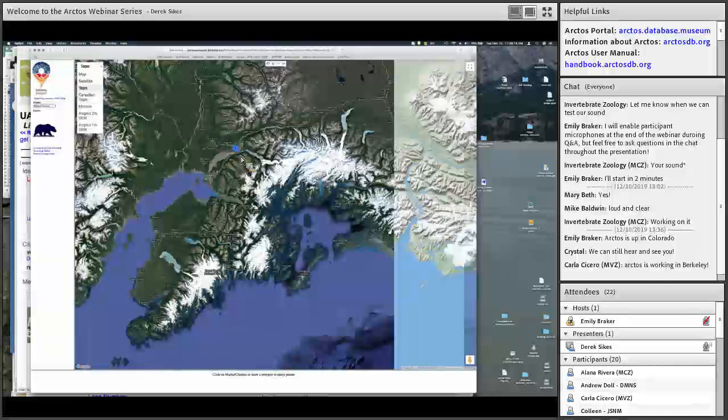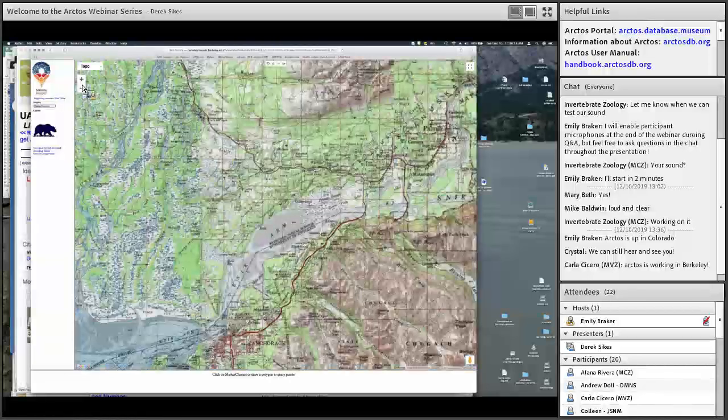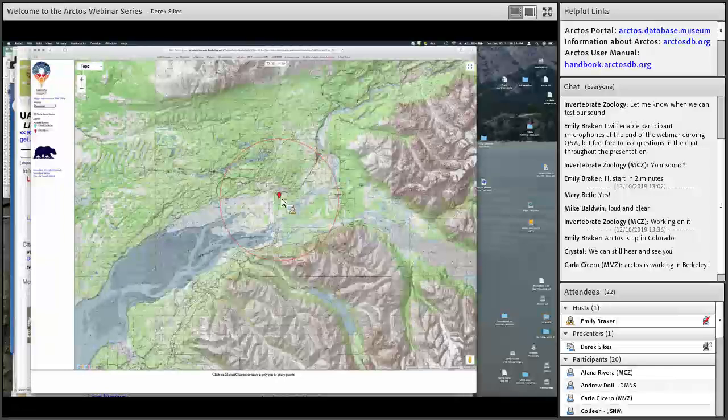But what we often do when doing georeferencing is we'll use the topo setting, because topo maps, of course, give you a lot more names to work with. And zooming in on this, yeah, this is a placemark showing that specimen record. I can click on this and it could go back to that record directly.